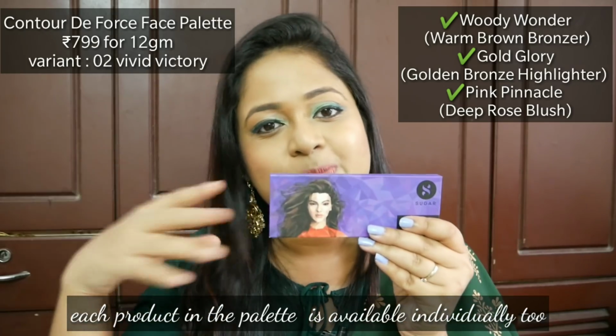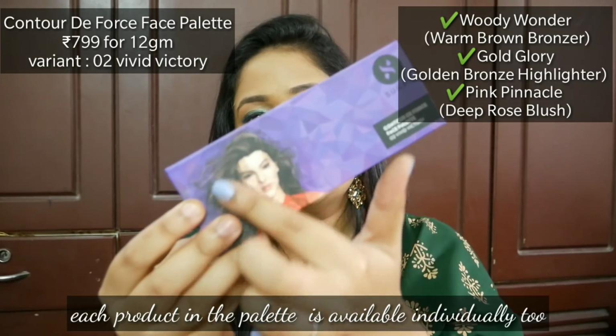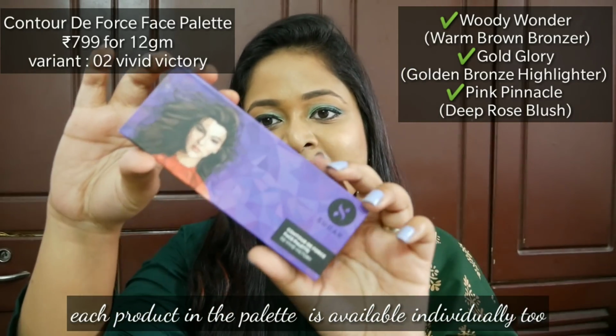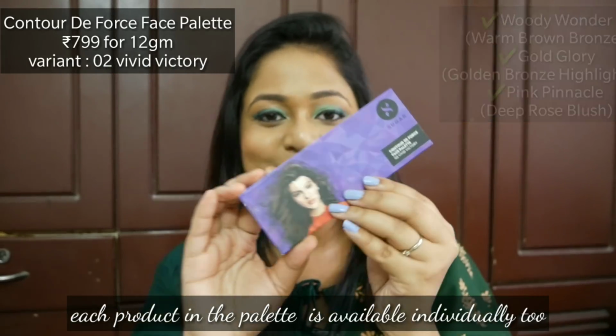So I guess the palette is pretty complete on its own, and the packaging is very beautiful. It has a typical Sugar packaging. It is very sturdy and a good decor piece also. So first we'll see the swatches, and then we'll see the application, and then I'm going to share my thoughts about this product. Let's get started.